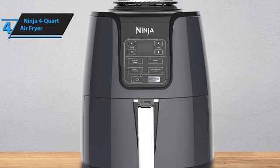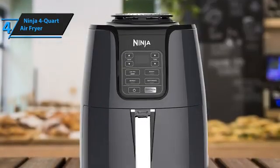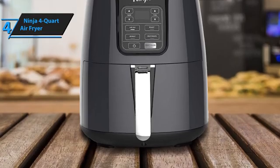Cleaning this device is generally hassle-free, as the fryer basket doesn't hold on to grease too stubbornly, eliminating the need for vigorous scrubbing. However, the crunch plate at the bottom of the basket has small grooves and a handle that can trap residue, requiring a bit more precise cleaning.